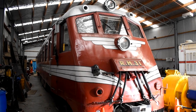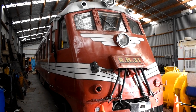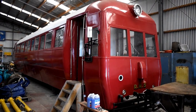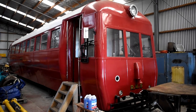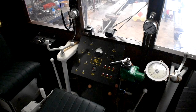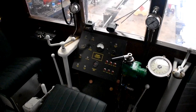Of course, it wouldn't be a visit to Pahiatua without a cameo from standard railcar RM31. But for me, the prize catch was Wairarapa Railcar RM5. Indeed, this was probably the most unique rail vehicle I saw throughout the whole trip. RM5, Mahuhu, is the sole survivor of a once 7-strong class.